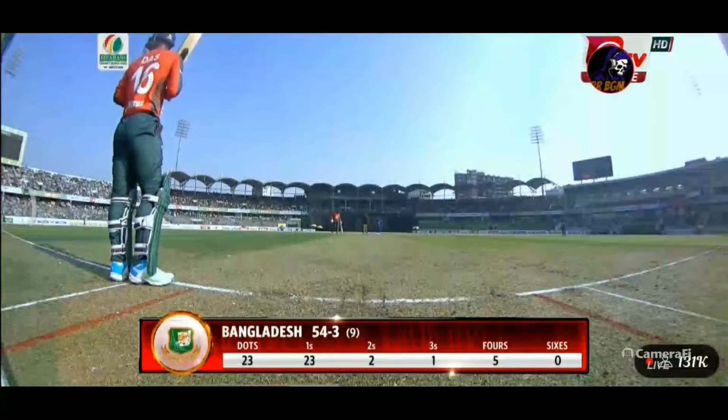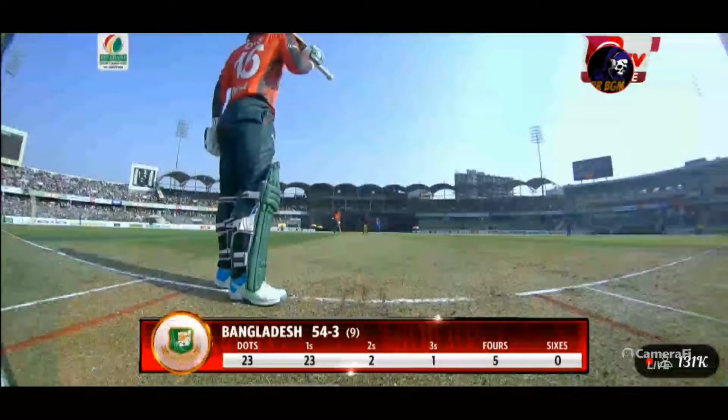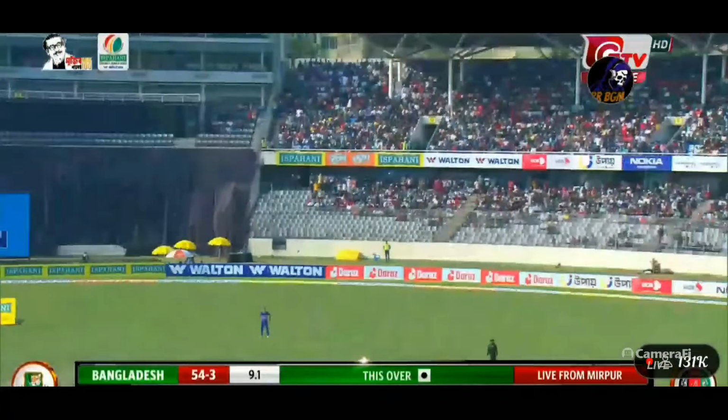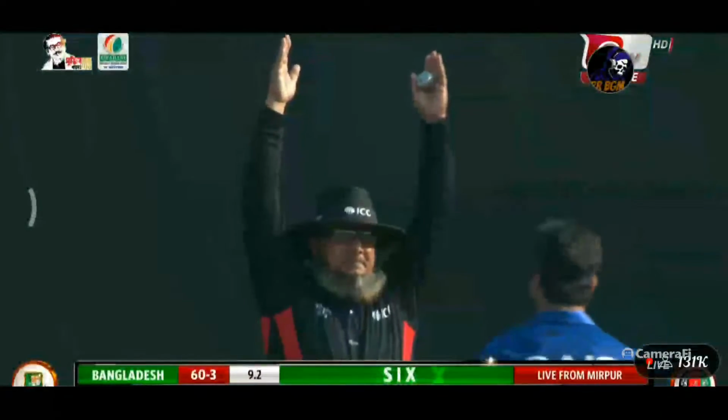Three dots in that innings of 54 for 3. Not a single six, only 5 boundaries so far. It's been difficult. He didn't have to carry any momentum. That's gone for 6. What a shot by Litton Das. Like I said, he holds the key to this particular innings. Yeah, he was the one in tremendous form in the one-day internationals where he picked up a very big 100.